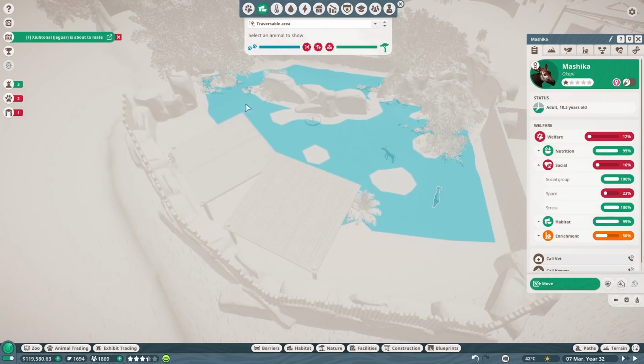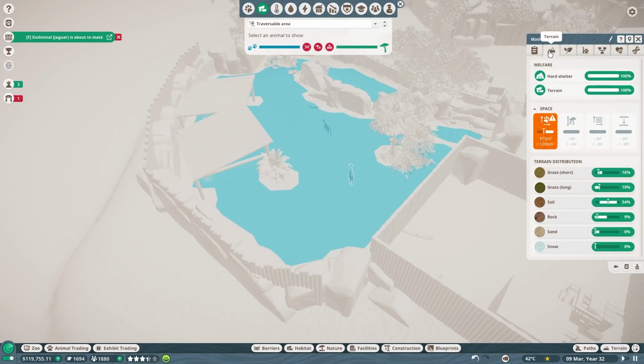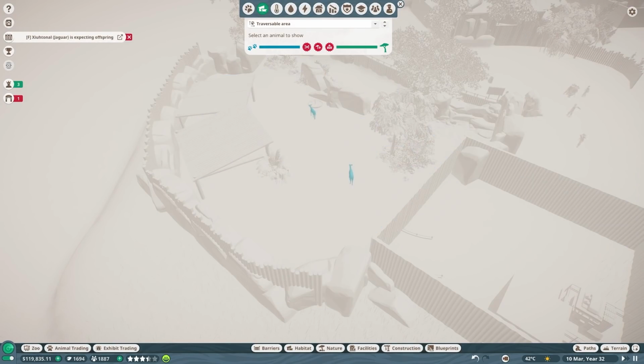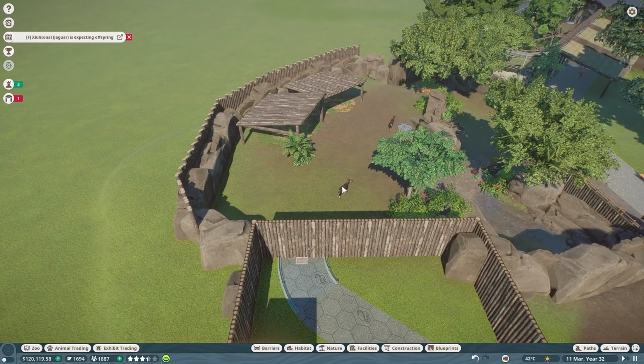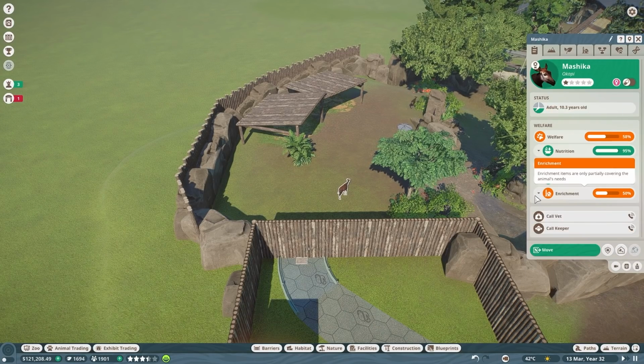Let's go ahead and check now. The traversable area should be a whole lot more. Great, that made it better. It didn't make it perfect, but it made it a lot better. So I think that's okay for now. Let's see what their welfare goes up to. Space is still low. Social, why? Oh, because of space. That's right, because it's the same thing.